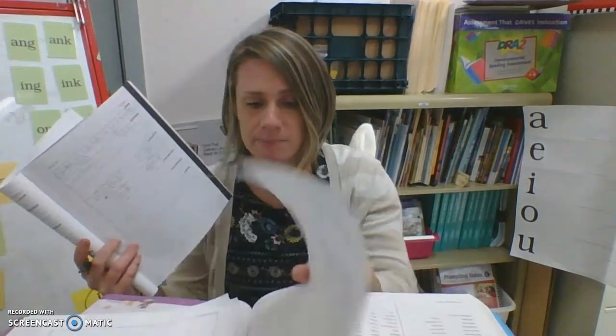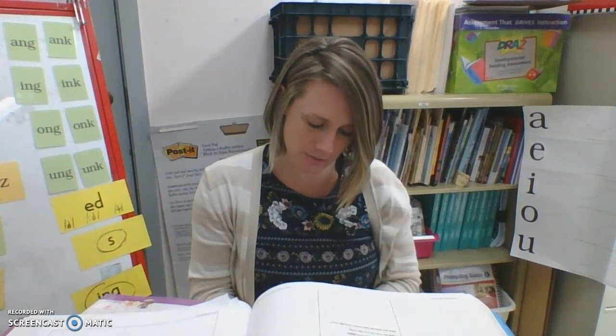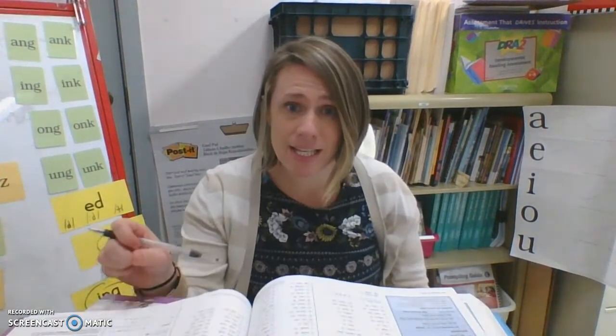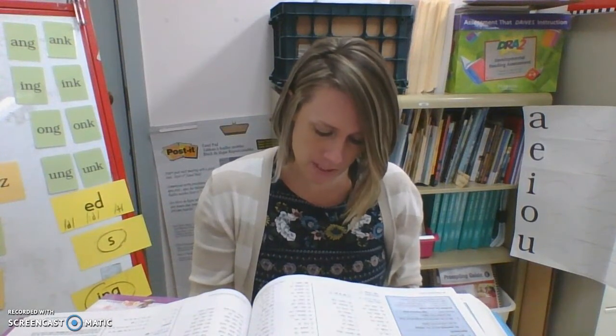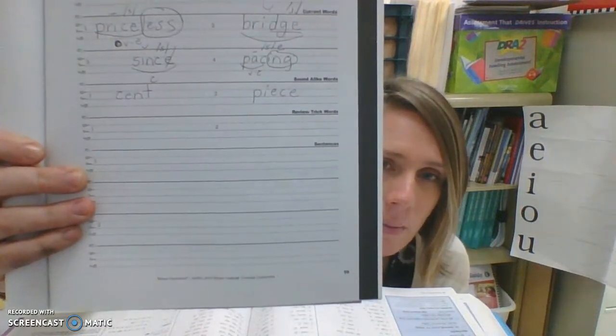All right, down to the sound-alike words. Here is my sentence. I have 50 cents to cross the bridge. Which cent is that? I have 50 cents to cross the bridge. Can you please write that cent for number one? And for number two, I must convince my sister to give me a piece of candy. Which piece is that? There we go. Cent, C-E-N-T, and piece, P-I-E-C-E.